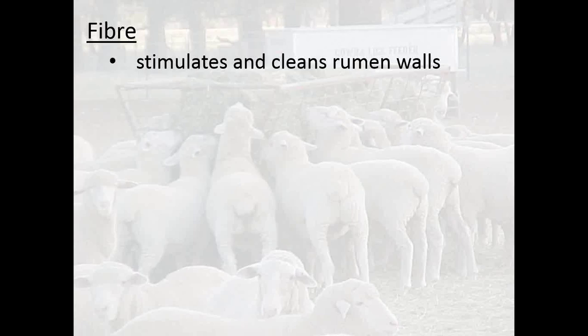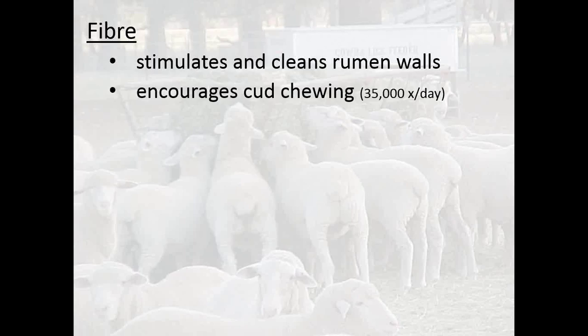With respect to fibre, I'm big, as I mentioned before, of keeping fibre in the system. It stimulates and cleans the rumen walls, encourages cud chewing, and sheep have been trialled and shown to chew up to 35,000 times a day. That chewing is not just while eating, but also the cud chewing. By stimulating that cud chewing through keeping fibre in the system, we're producing bicarb of soda, and a lot of minerals are being recycled throughout the system. So we want to stimulate that whole program.